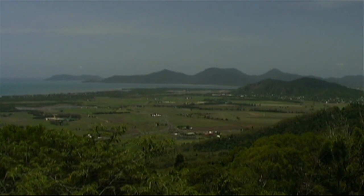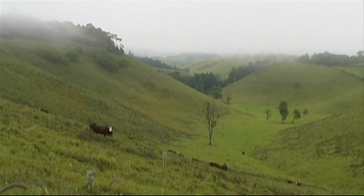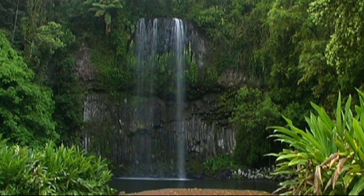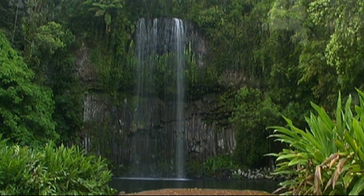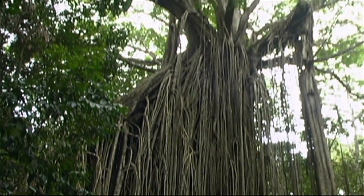From the coast, my adventure next takes me inland and up over the Great Dividing Range. I will pass through the Atherton tablelands, the last bit of greenery before hitting the dry flatlands of the mythical Australian outback.